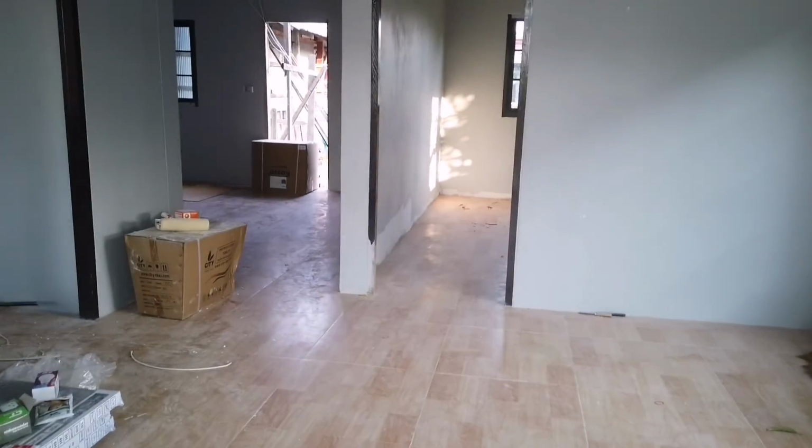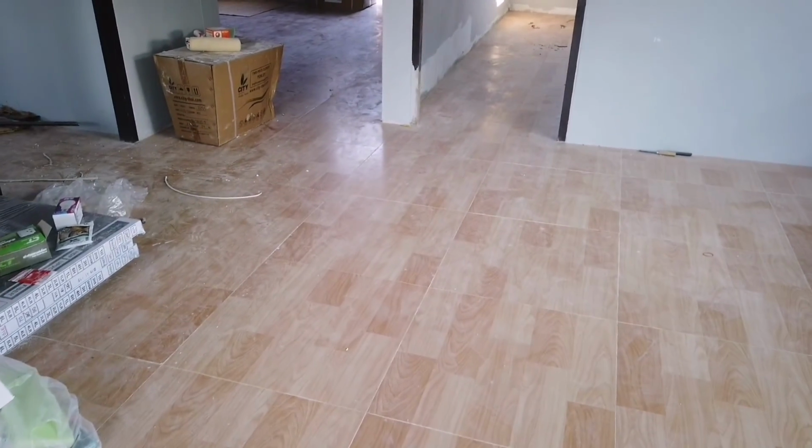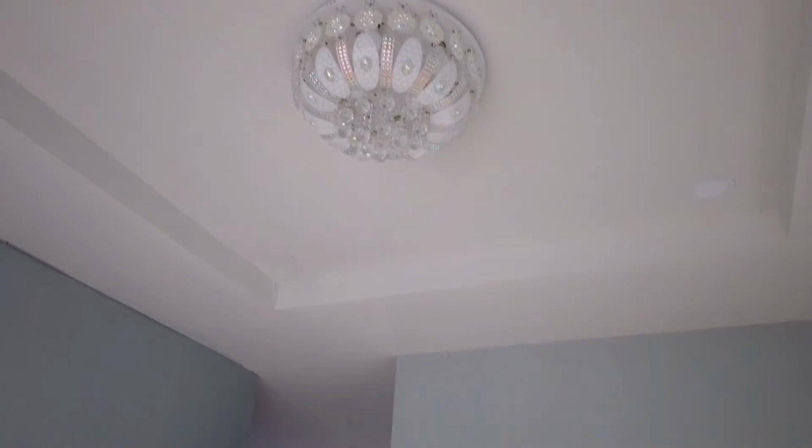Listen to me, they've swept up. They've actually got somebody to sweep up in here. How mad's that? Look. Electricity done over there. I'm going to show you this light. It's really, really over the top. But I don't know why, I quite like it.